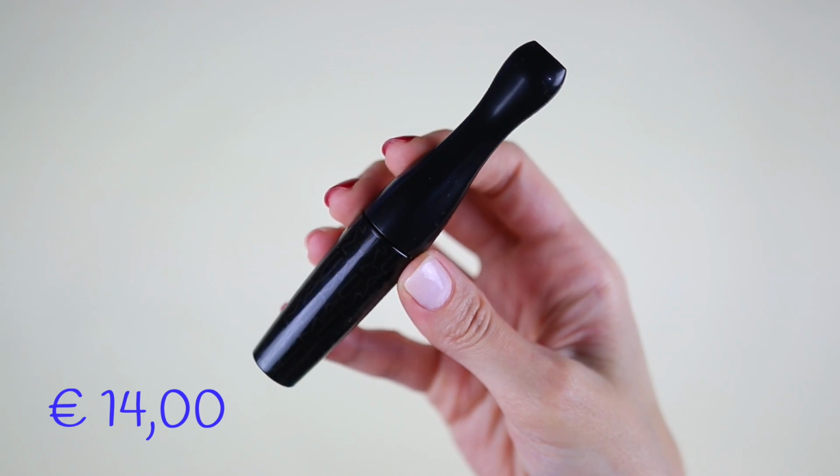After that, box number 4. Ooh, this one is heavier. I'm gonna say a highlighter. I saw that they have some... Oh, no, it's not. Oh my god. This one is the 3D Black Mascara.